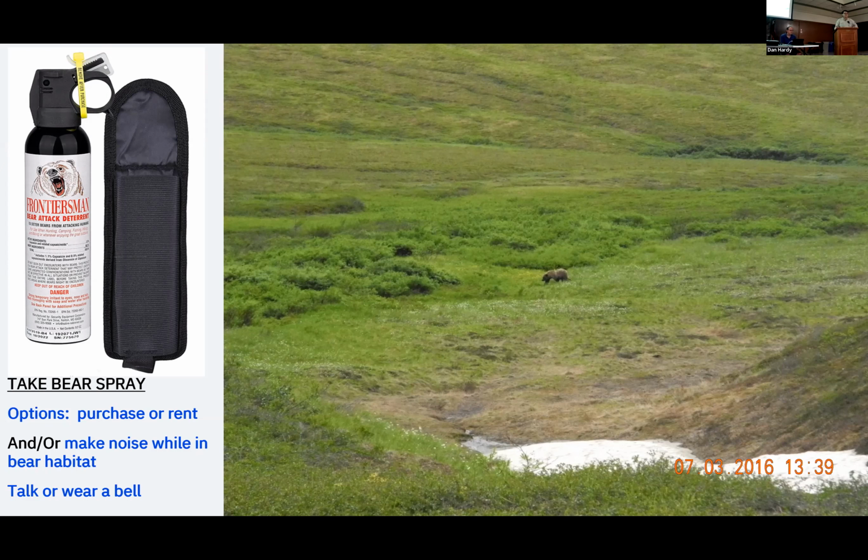The last thing you want to do is surprise one of these things. And so as I'm walking in an area where I can't see real well, you know, very creative, I just, oh, bear, hey, bear, right? I'd be shouting that just so I didn't surprise a bear.